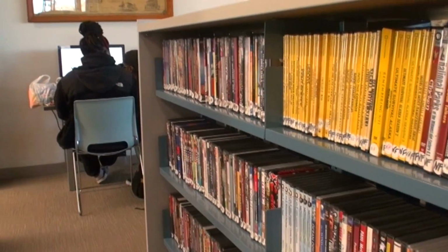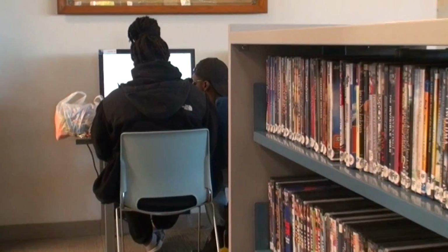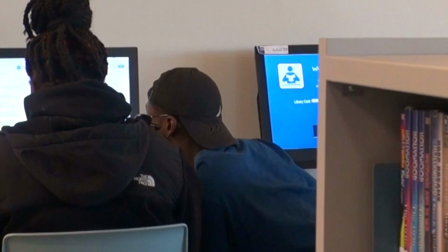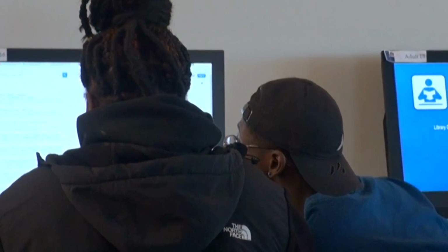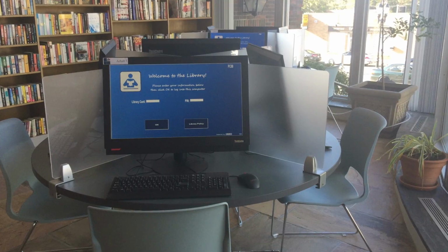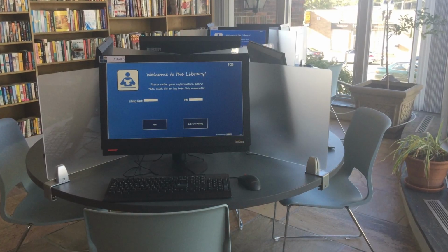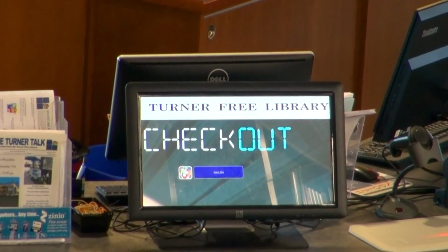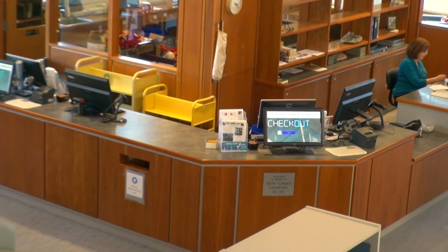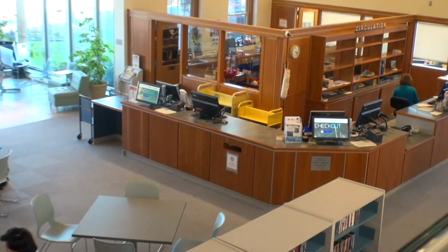One of the other visible improvements that you've made is technology too. I know as a 21st century municipal library, investing in technology was a top priority for you. Can you tell us a little bit about the technology opportunities here at the Turner Free Library? Sure. So we have all brand new computers. They run on Windows 10, which is the newest Windows. We also have new self-checkout stations. So just like when you would go to the supermarket to purchase your groceries, you can come here and check out your library books yourself as well.